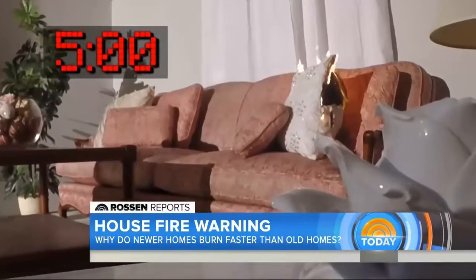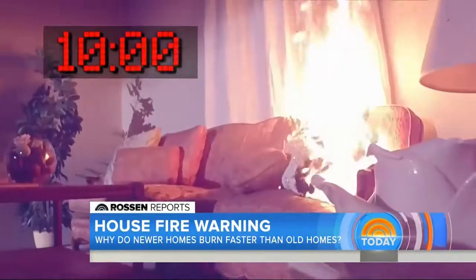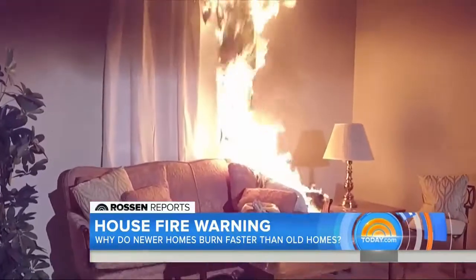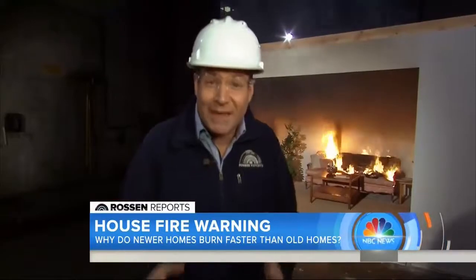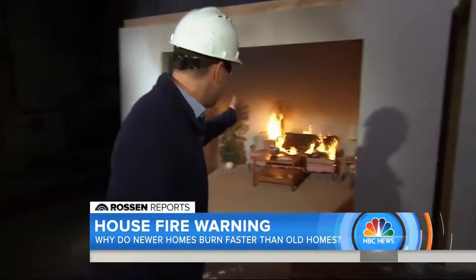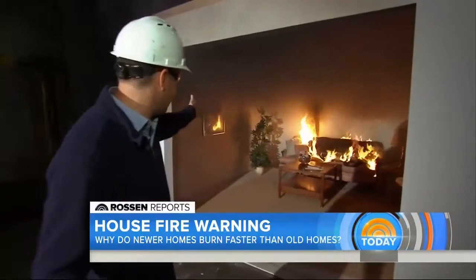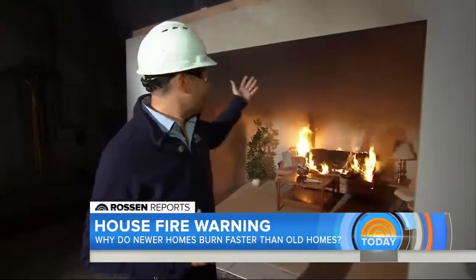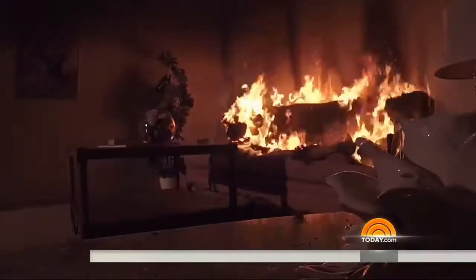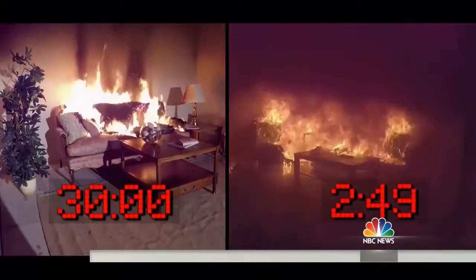At 5 minutes, the flames are just peeking over the top of the pillow. 10 minutes, only the corner of the couch is burning and the drapes are catching. At 15 minutes, the room is still intact. It's been 26 minutes and take a look, the fire is still mostly contained to the couch. It hasn't even spread to this table. It hasn't spread to the planter or even the coffee table. And the fact that you can see me right now and we can stand here, the black smoke is not overpowering. It's taken this long, you could still get out. In the end, it takes 30 minutes for the old house to burn. The modern house, less than 3.